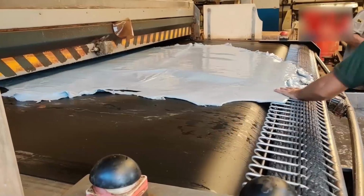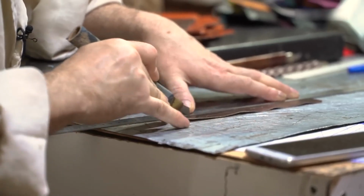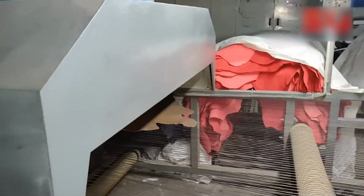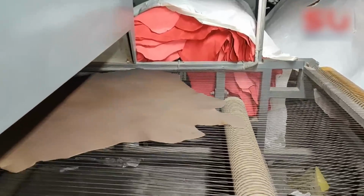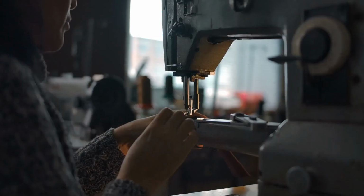Nubuck. Nubuck is also a soft and fleecy leather, but with one side. It is made from the top layer of leather and has a rougher texture. Nubuck is typically used for high-end shoes where comfort and style are important.